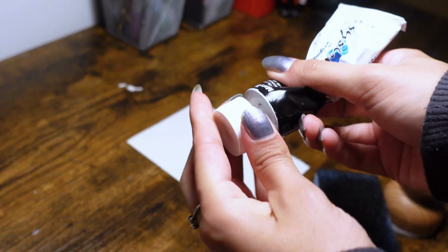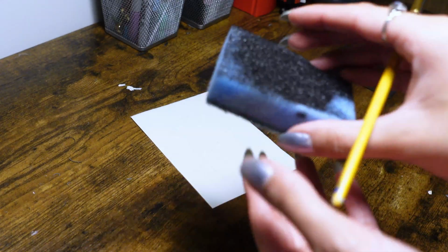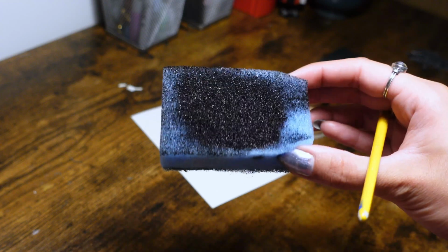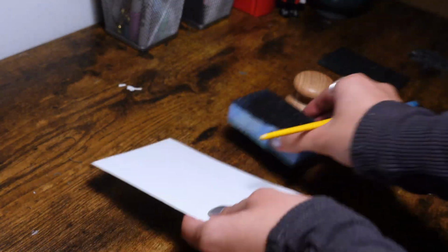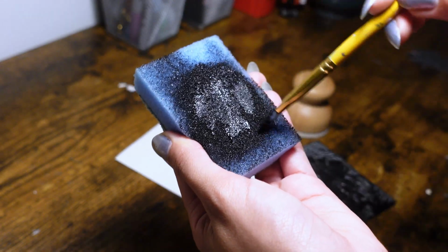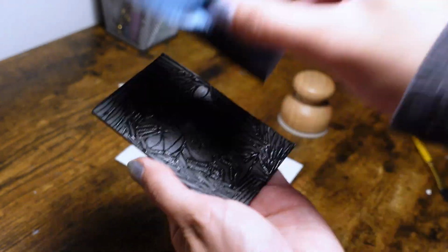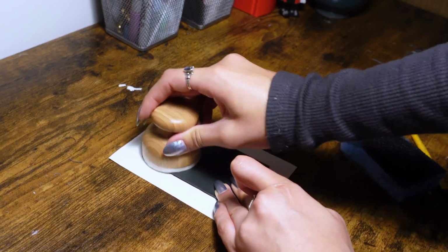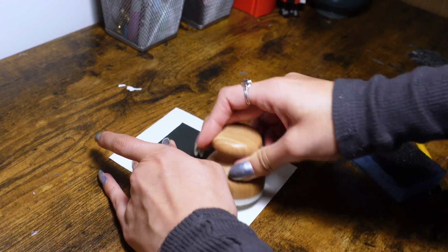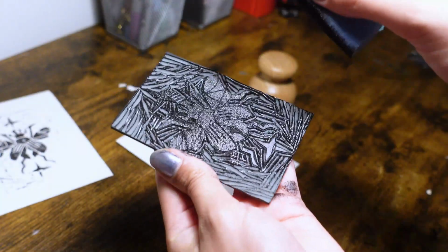So I've got just regular acrylic paint, and I have this brayer tool, which is going to help me press down the print to get even coverage, and a sponge to get the ink onto the rubber stamp. Now, I wouldn't totally recommend using paint. I would recommend using proper lino cutting ink, but this is what I've got for now, so this is what I'm going to use. But yeah, you put the ink on, put it down on the paper, use this tool to make sure it's making full contact with the paper, peel it off, and there you have your design. And then the beauty of this is you can just do it again and again and again.